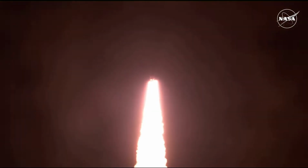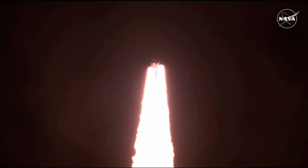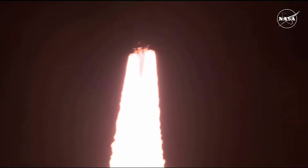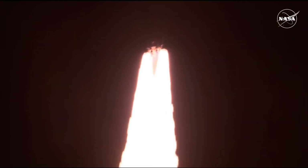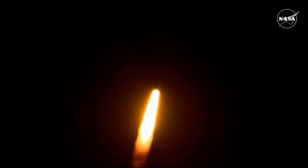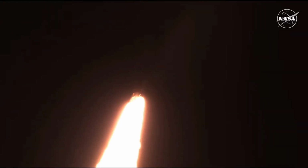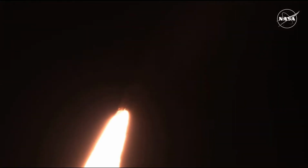All 4 RS-25 engines on the core stage and 2 solid rocket boosters now propelling the vehicle at 128 miles per hour. Hearing good control on the roll from teams in Mission Control Houston. All good calls so far. Now 30 seconds into the flight of Artemis I. First milestone will be for the vehicle to pass through max Q at about 1 minute and 9 seconds into launch. This is the greatest period of atmospheric force on the rocket.